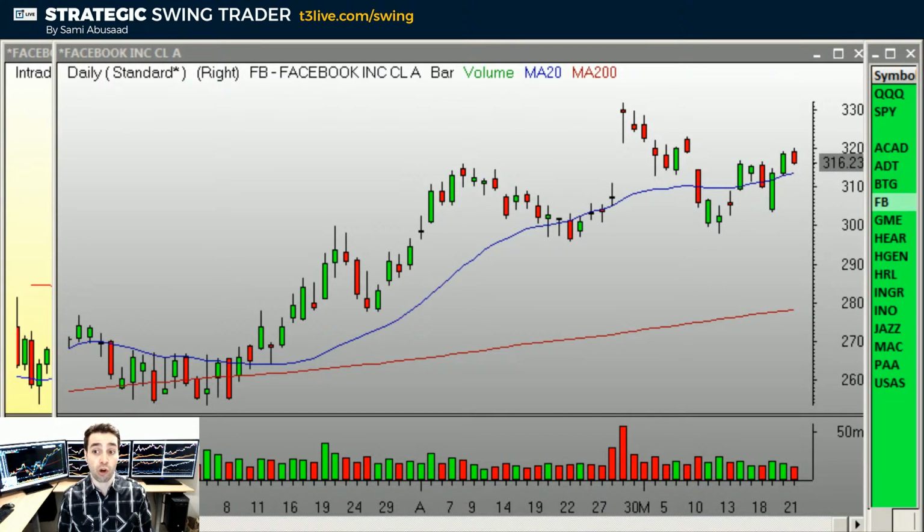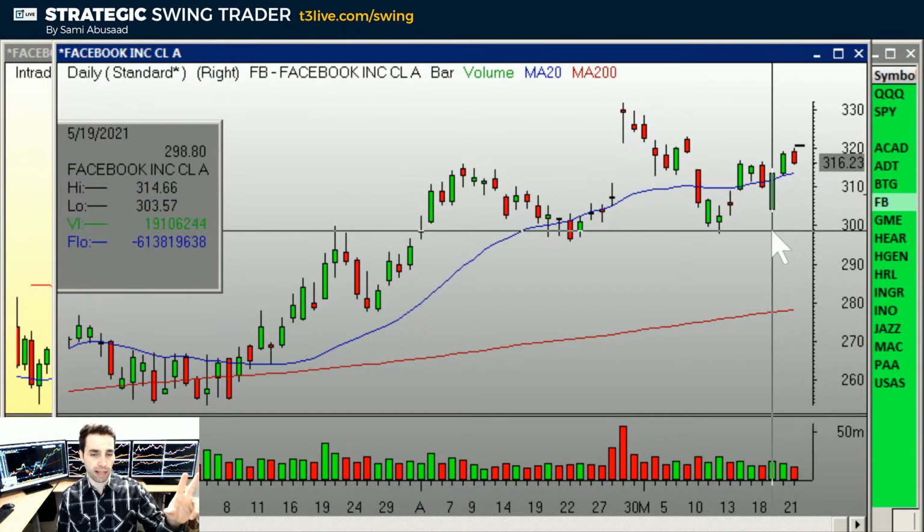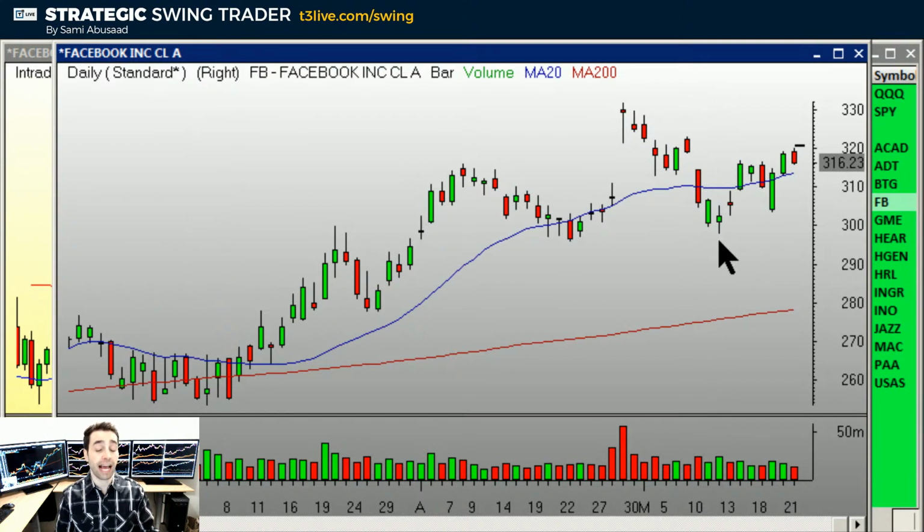I like it as a long-term trade if it can take out this bar's high. If it doesn't, then no trade. But I like Facebook over 320. And then stop, there's two places to put it. 303.50 or 298.19 as a long-term trade. I don't like it as a swing trade. It doesn't have an explosive setup that I would expect to get to target in a day or 2 or 3 days, like I normally do with the swing trades. But this is more of a long-term trade that I like.